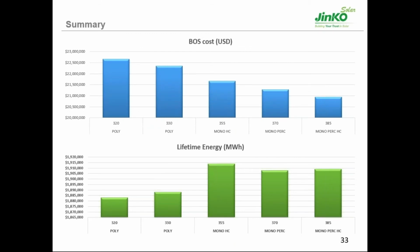And let's see what is going to happen to the BOS costs. The graph immediately gives you the image of how, as the power bin is increasing, the BOS cost is decreasing. In USD, for a 50 megawatt DC plant, we are moving to 22,500,000 and more to 21,000,000, even less. It's a huge number in terms of comparison of the BOS costs.